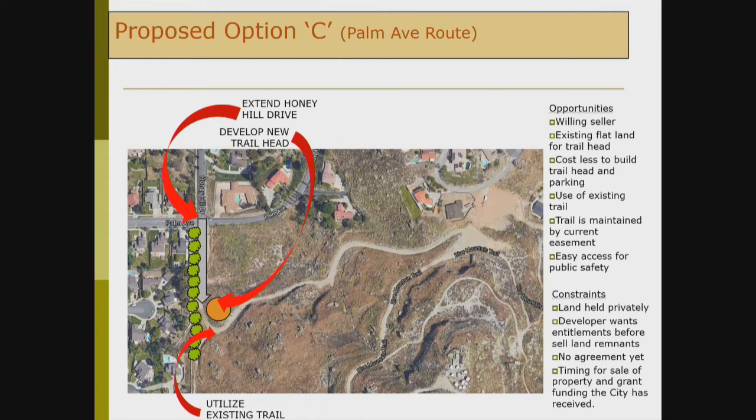You can see Honey Hill and Trailhead development. You essentially could extend Honey Hill into the project site. You could site a trailhead and parking adjacent to the existing trail, and essentially you would be done from a standpoint of trying to gain access to that trail. You wouldn't have to build 600 or 700 feet of primitive trail along a hillside. So it's a much more inexpensive project from a standpoint of accessing that trail.